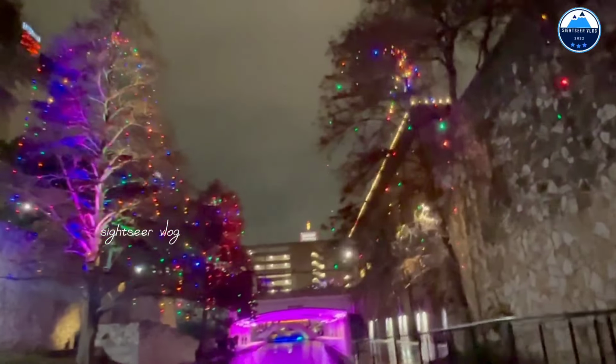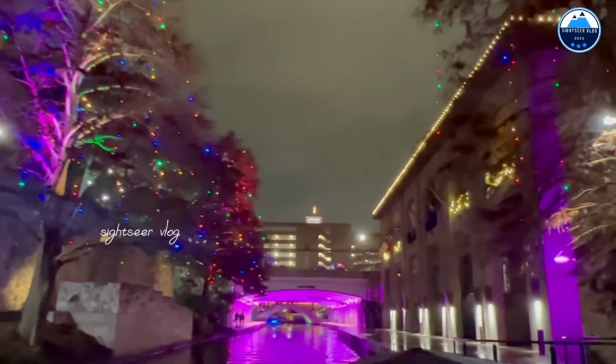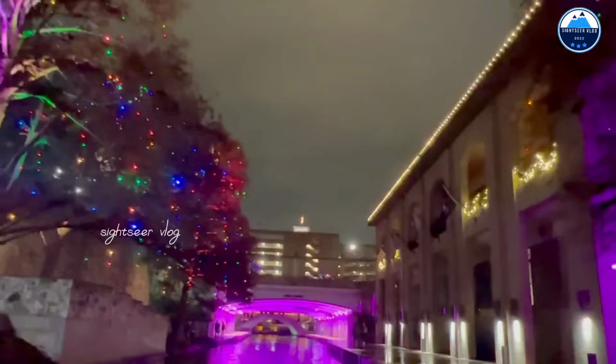I feel like there's something wrong with your building. I can't quite put my finger on it, but I feel like something's missing. I don't know. I can't quite tell.